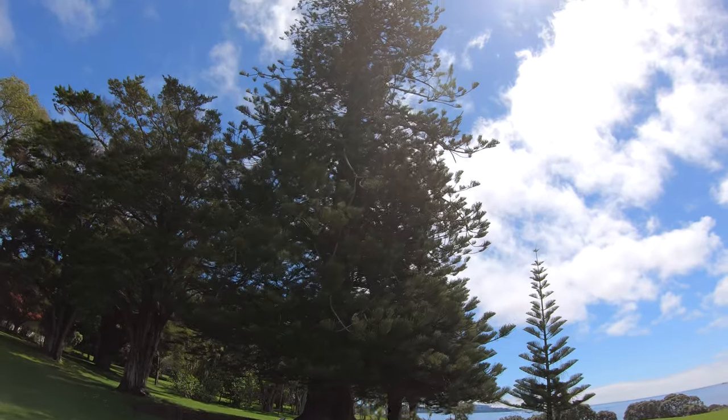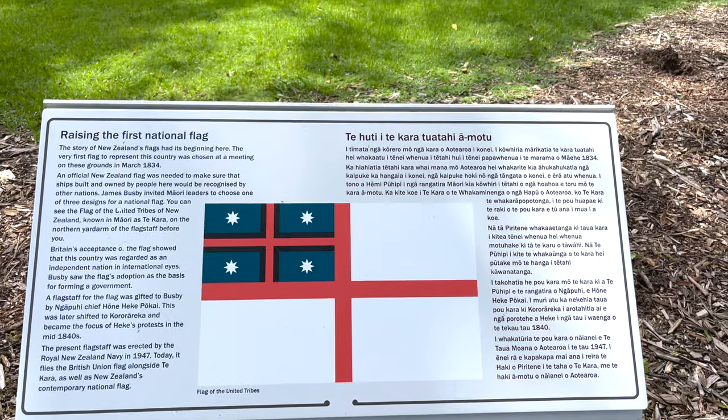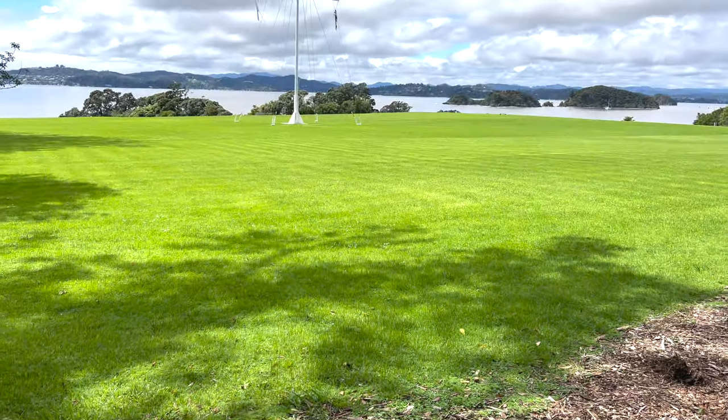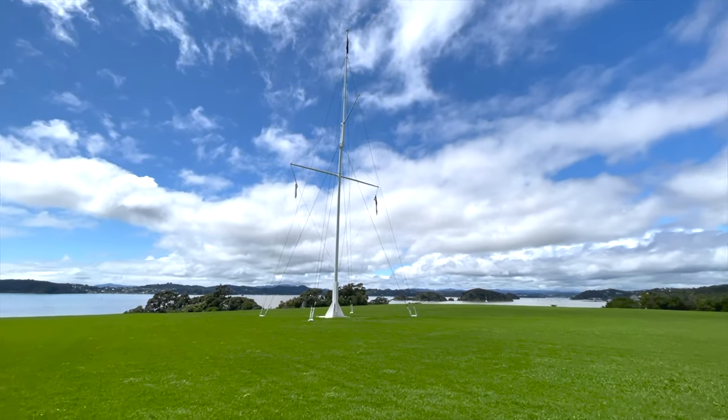That doesn't end our visit at Waitangi Treaty Grounds. We explored more. To mark the spot where the Treaty of Waitangi was first signed, a huge flagstaff has been put up where the first three official flags are flying.